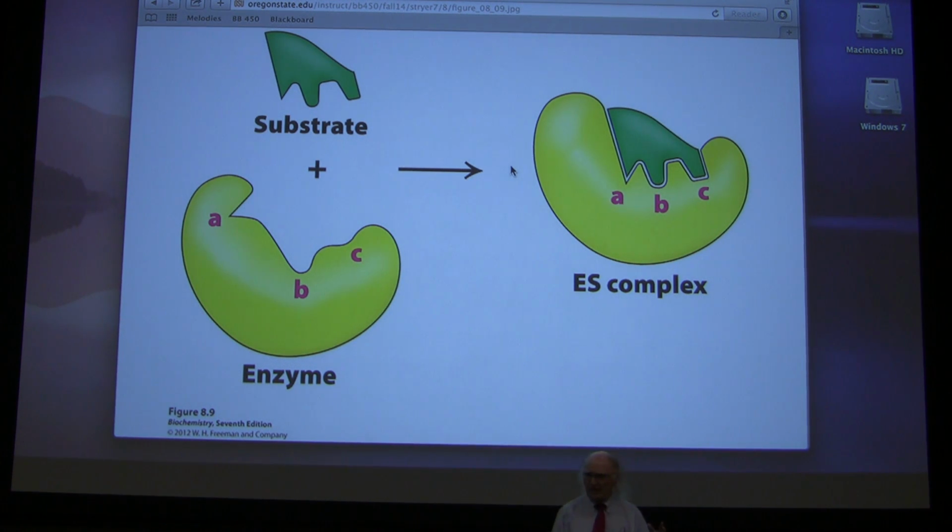Everybody with me? When this enzyme binds glucose, here are the two binding sites. Here's a binding site for ATP. Here's a binding site for glucose, okay? When this guy binds glucose, the enzyme now becomes very favorable to bind ATP. The structure has changed slightly, and now ATP binding is favored.